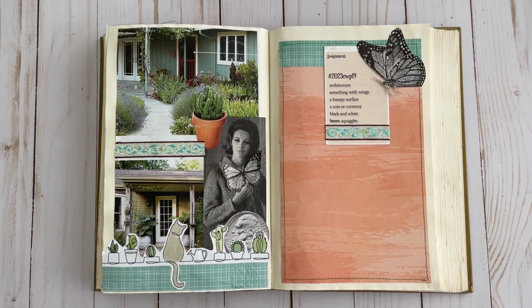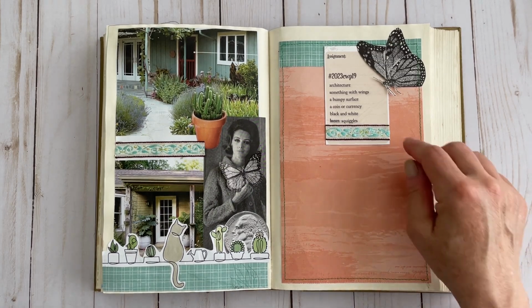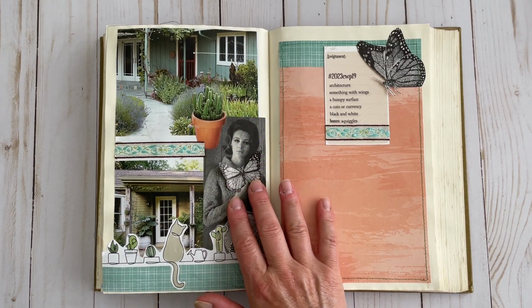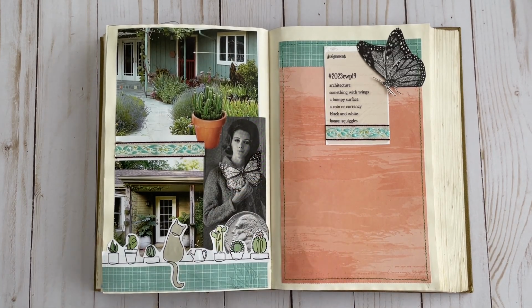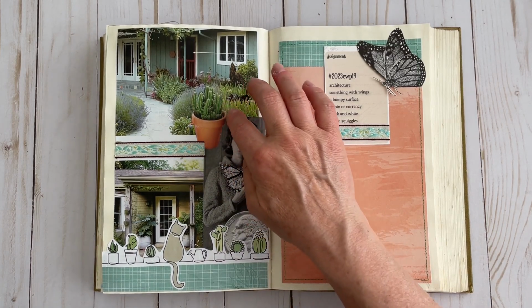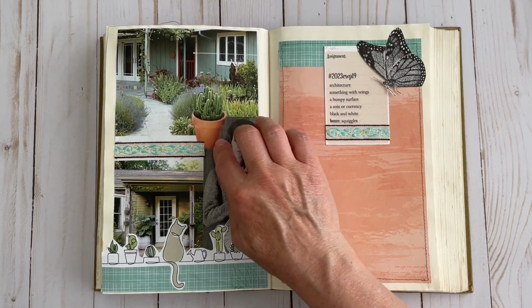All right, then the next prompt is something with wings. I have a butterfly here, and you can see another one over here. A bumpy surface. For that, I cut out from the same magazine this cactus plant here.